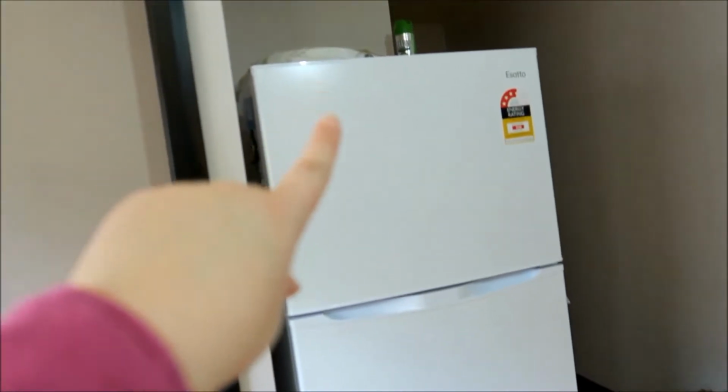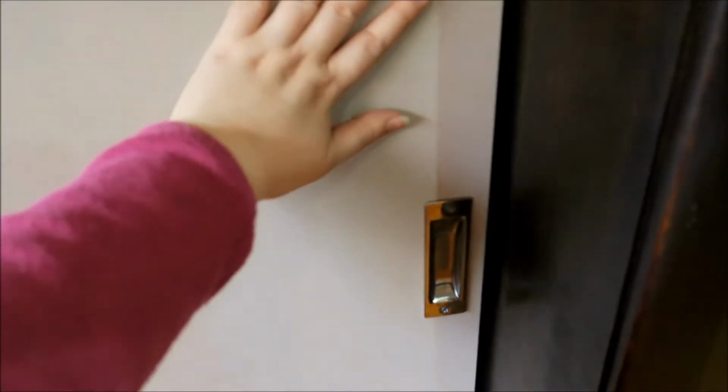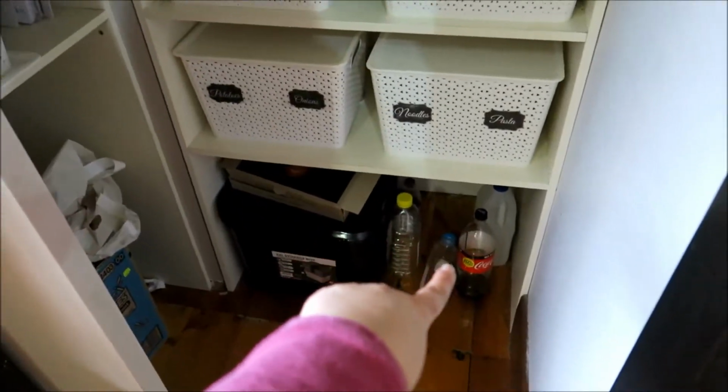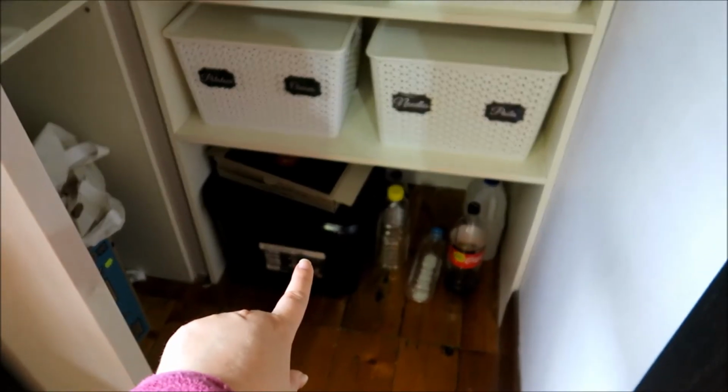Obviously my fridge is there, more things to donate, which I've just cleaned out through the house. And this is our pantry, which is quite little. If you're a VIP member and you watch the Meal Plan With Me videos, you would see my pantry quite often. But this is what it looks like. I have a section down here which Joseph needs to clean up. This is our recyclables area.